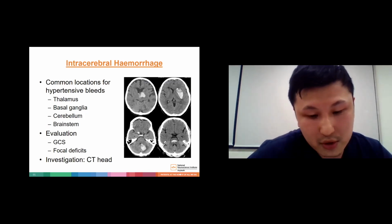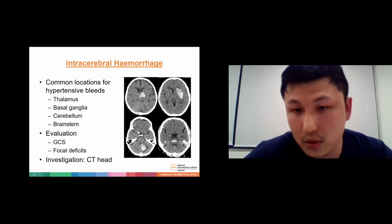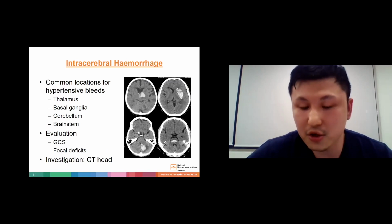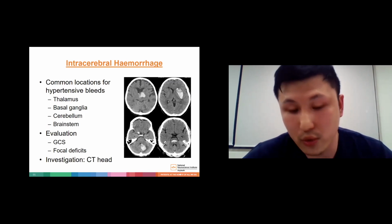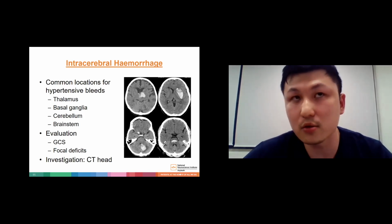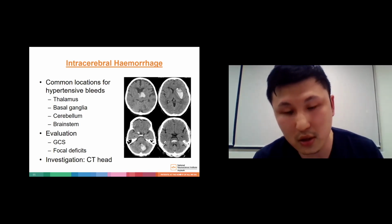So intracerebral hemorrhage is a very common problem that we see in our institution here. It accounts for 20% of all strokes, and its incidence is also projected to increase with our aging population in Singapore. So in the history itself, we want to find out the time of onset, if there's a history of high blood pressure or hypertension, and if there was any prior use of antiplatelet or anticoagulation. When examining a patient, I think the GCS as well as the focal deficit that the patient has will be the key finding to pick up, because it gives you clues as to where this clot is actually located inside the brain. And the investigation of choice here is the CT brain as well.